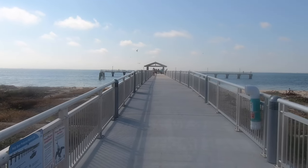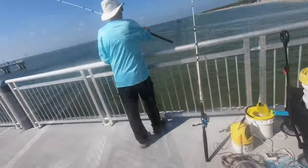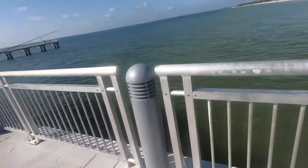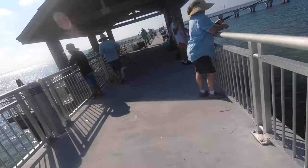There used to be a souvenir shop and a snack shack. That looks like it's disappeared. Snack shack is gone. Souvenir shop is gone. Oh, look, mullet. Mullet running there too. Bunch of bait here today. A lot of people fishing.